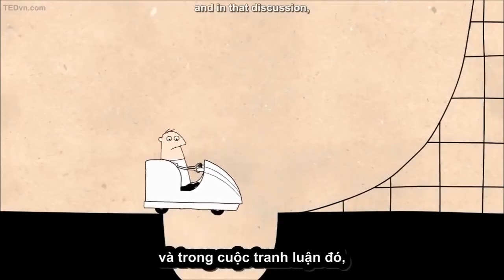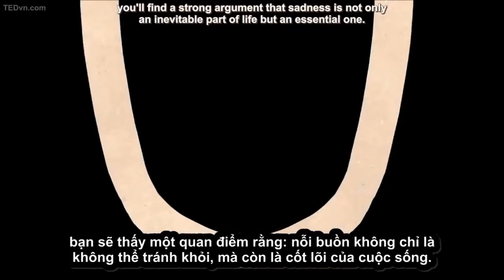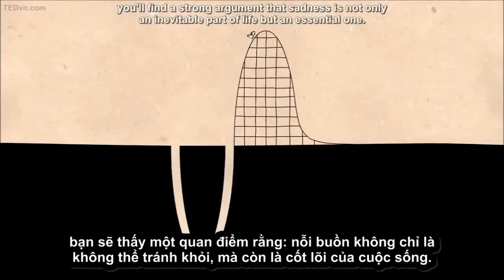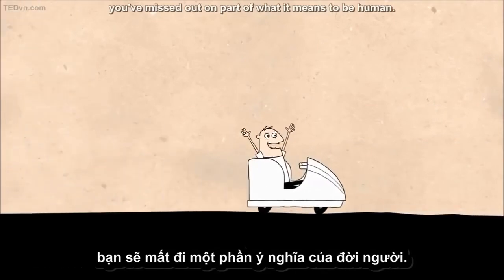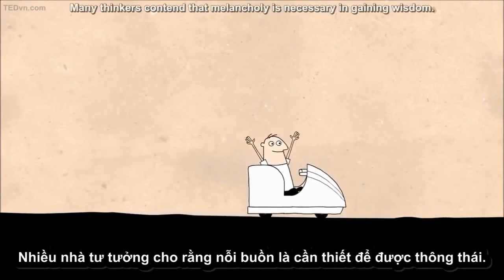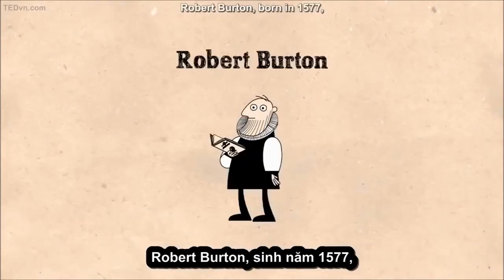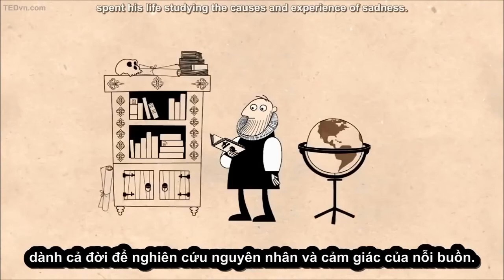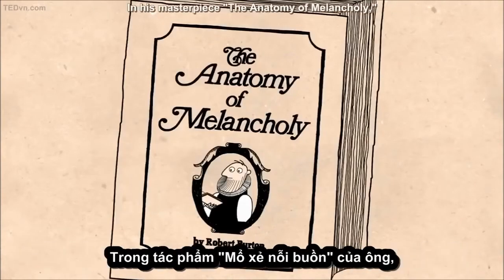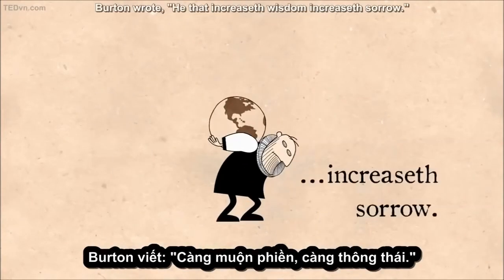There's also a long tradition of attempting to discern the value of sadness. And in that discussion, you'll find a strong argument that sadness is not only an inevitable part of life, but an essential one. If you've never felt melancholy, you've missed out on part of what it means to be human. Many thinkers contend that melancholy is necessary in gaining wisdom. Robert Burton, born in 1577, spent his life studying the causes and experience of sadness. In his masterpiece, The Anatomy of Melancholy, Burton wrote, "He that increaseth wisdom increaseth sorrow."